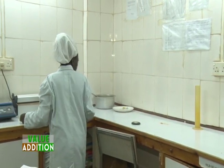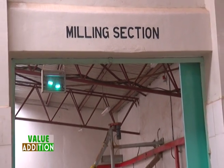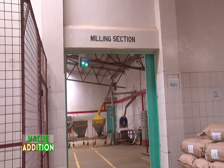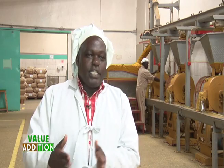Then after the process, we have to do sorting. Then after sorting, we have to do the pasteurization. From the pasteurization, we have drying machines. We dry. After drying, we have the mixing, the breading machine. We blend. After blending, we take it to the machine.